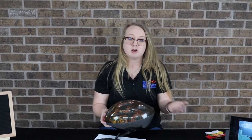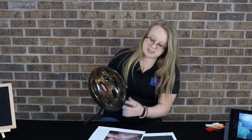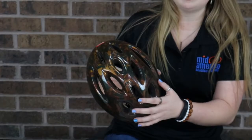Now, do we have mimicry and camouflage and armor in our lives? Well, yeah, but it just looks a little different, right? So let's take our bike helmet, for example. Our bike helmet is what we use as armor. It's an example of how we protect ourselves to help us survive. You wear your bike helmet when you are on your bicycle to protect your head if you were to fall or something like that. What's really cool about this bicycle helmet is it also has a camouflage feature.